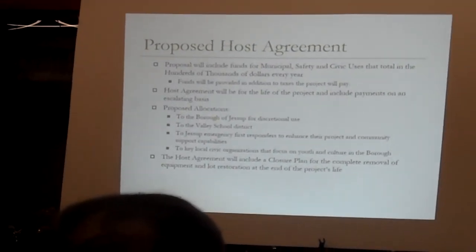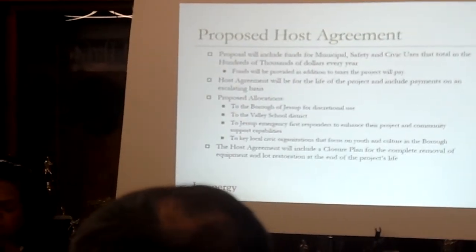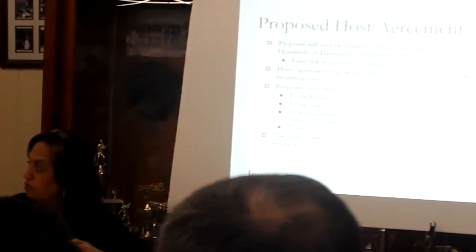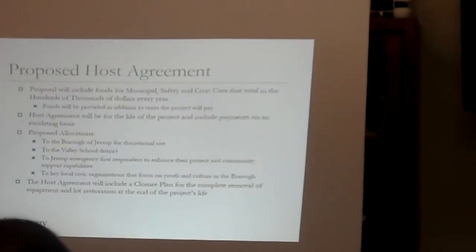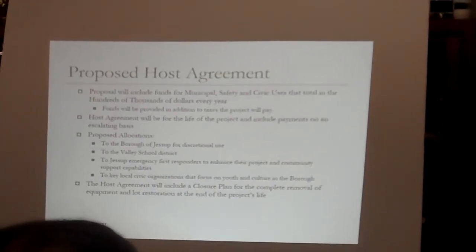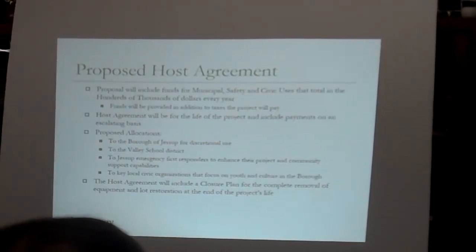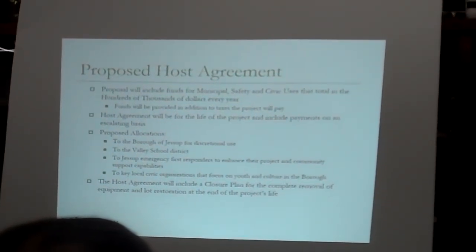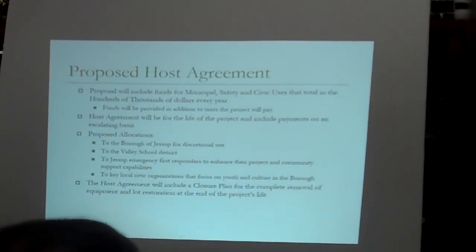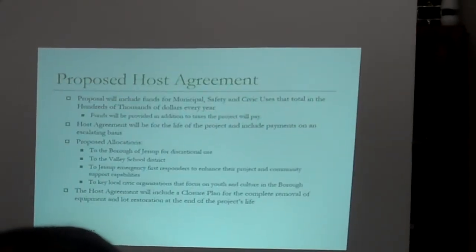So our proposal, and this is just a proposal, right? Understand that we will propose this formally to the Borough Council at a future date, but it's important that you understand where we sit. Our proposal will be an annual contribution of roughly $500,000 each year the project operates, for decades to come, as long as the project is operating.